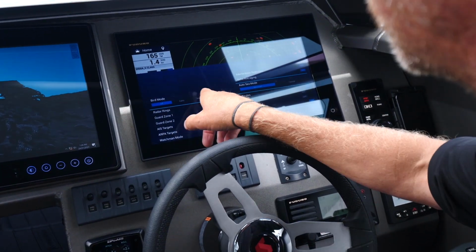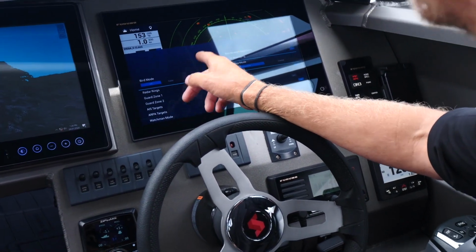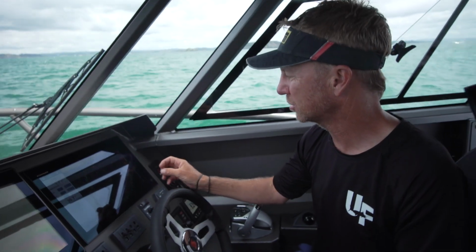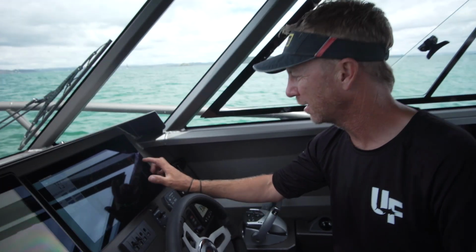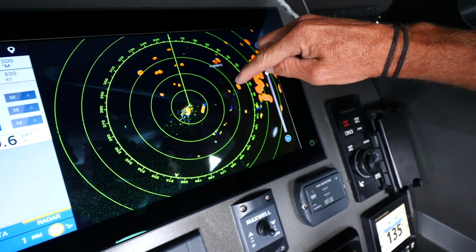You see right at the top of the menu here, I've got bird mode. And all I've got to decide on is whether it's calm, moderate or rough. I'm going to go for moderate. Now that's set the sensitivity, so I'm not going to get too much wave clutter. Now out here you can see these obvious big targets. They're all the boats out in front of me.